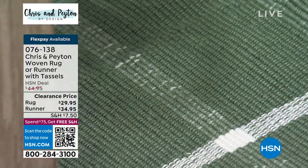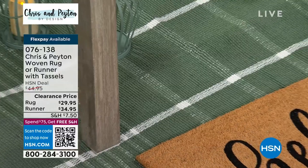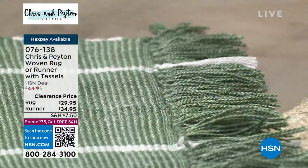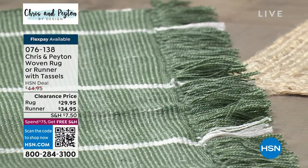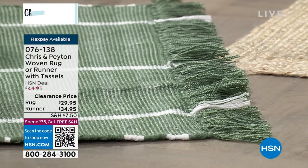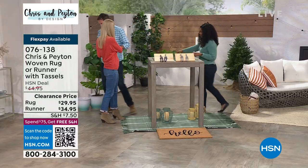Absolutely, and this one is the sage. We also have it in rust color for you as well. Beautiful and really defining a space. And I think it just makes it, you talk about bringing the outdoors in and the indoors out, same kind of thing. Let's talk about the planters that we've got here.